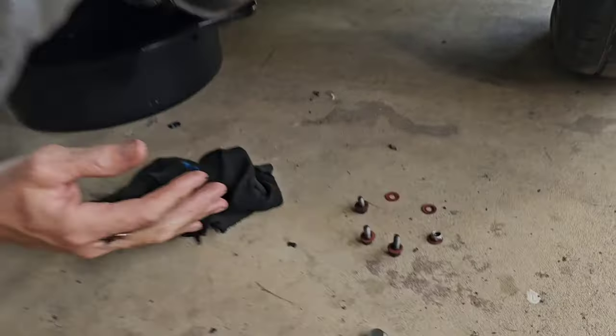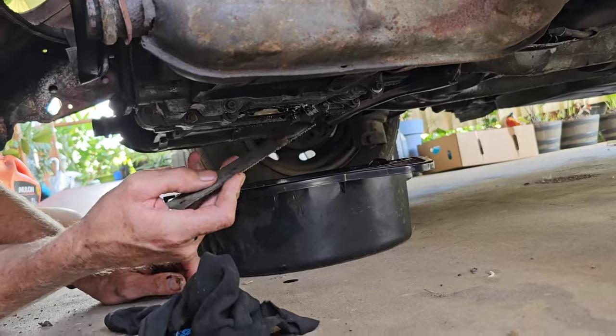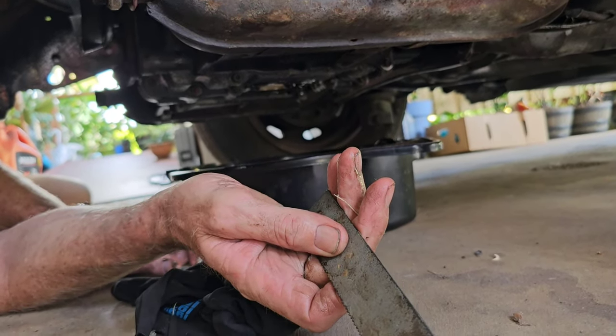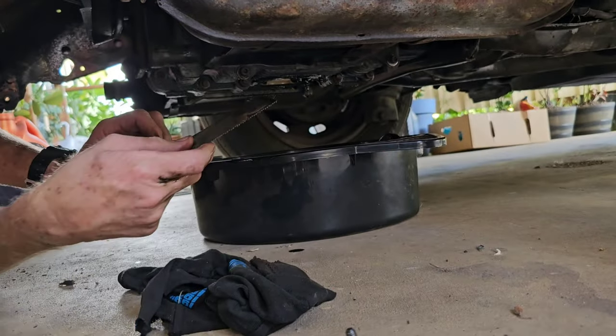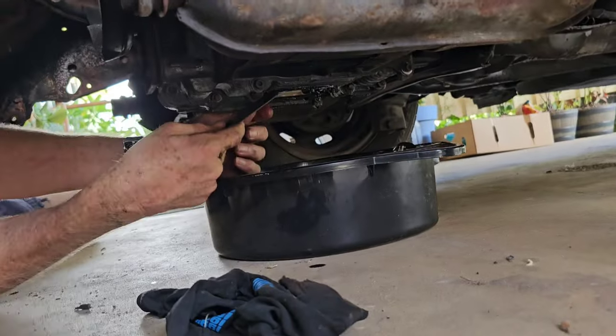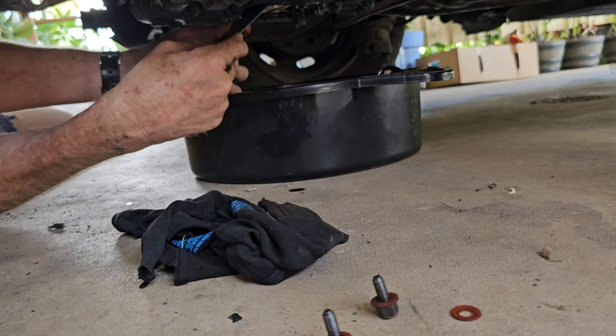Each one of these bolts has got a fiber washer on. Where's the rest of the bolts? They were nuts. I dropped those. They were nuts. They've been snapped off at some time and have studs put in. Right. And they slipped through my fingers. They're in the oil. I've got to get them out. Okay. So they're in the pan. Yeah, they're in here. Bugger. Bugger indeed.